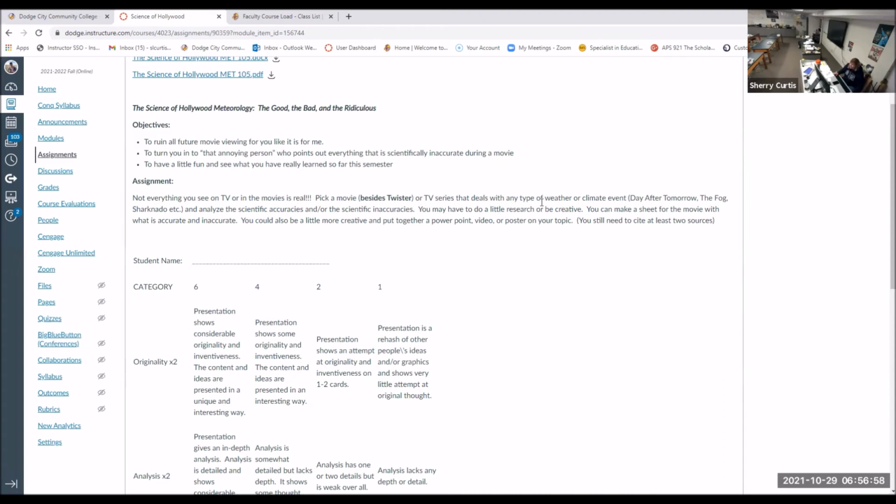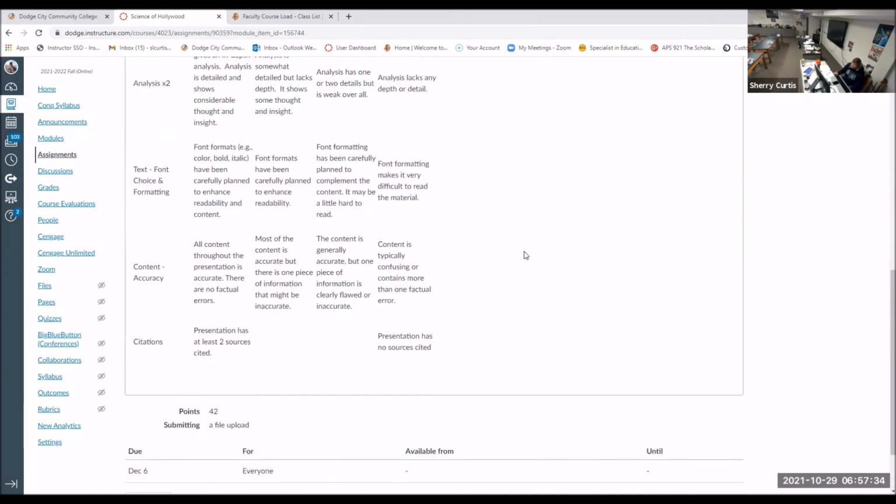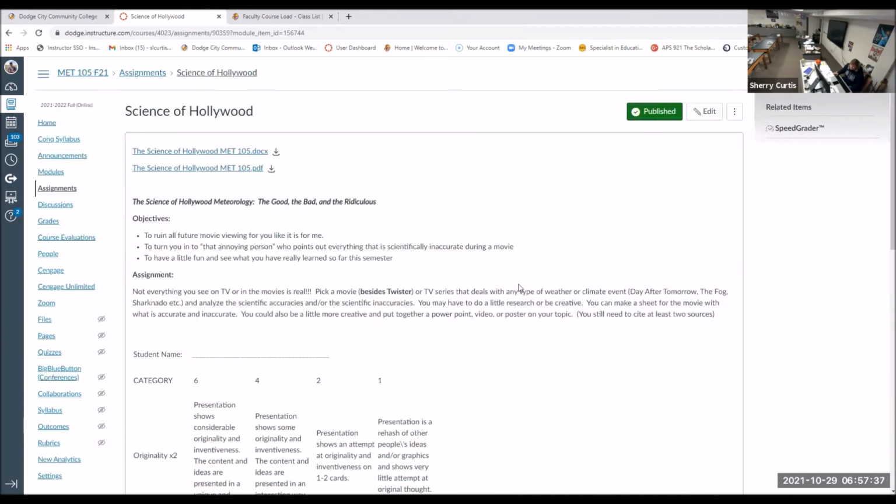Please don't pick Twister, and I'd really prefer you not to pick The Day After Tomorrow. They get overdone quite a bit. Twister was a good movie, but not really a scientifically accurate tornado movie, but it's a fun movie to watch. Day After Tomorrow, good movie. Has some legitimacy, but on that time scale, probably not going to happen. But there are other movies out there. Sharknado is totally on the table for this one, for those of you wondering. Okay, this is not meant to be an overly difficult assignment. Have fun with it. That's kind of the whole point as we wrap up this semester.